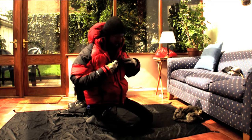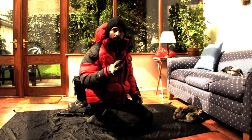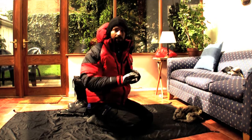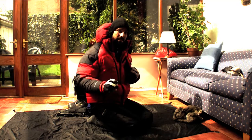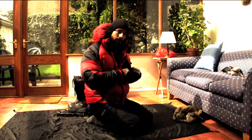I use this pocket right here. I don't put anything else in it. That minimizes the chance of snow getting on my lighter. I want this to be warm, dry, and close to hand all the time, anytime I need it. I never put it down when I'm not using it anywhere but in this pocket.